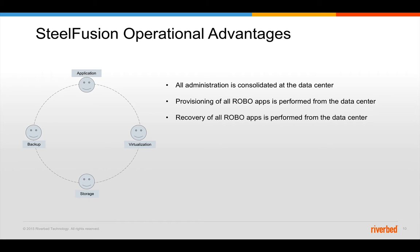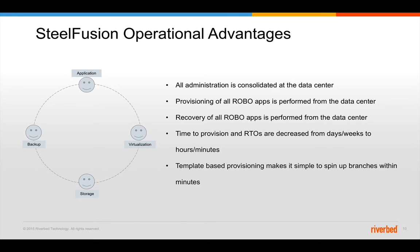More importantly, recovery, especially of an entire branch, can be performed from the data center, offering enhanced business continuity and without the risk of data loss. The solution offers drastically reduced times to provision and recover, going down from days and weeks to hours and minutes. For enterprises with numerous standardized branches, template-based provisioning makes it very efficient to quickly spin up multiple branches with a snap. Again, this allows an organization to get to business, market, revenue, and important mission much faster and much more efficiently.